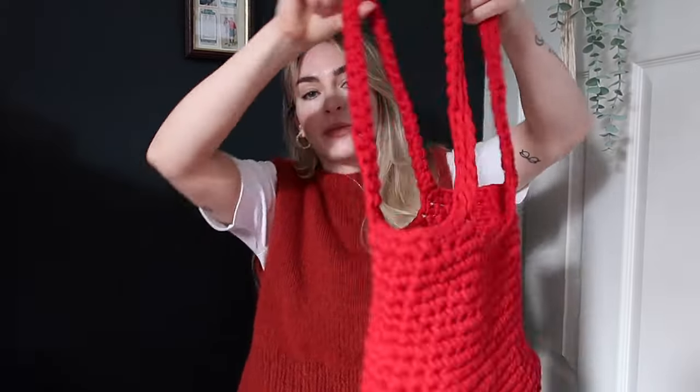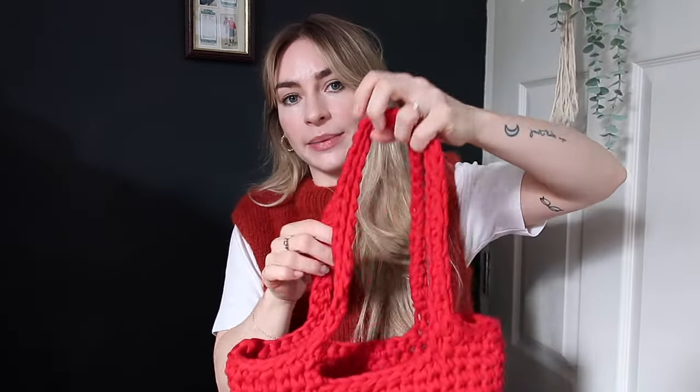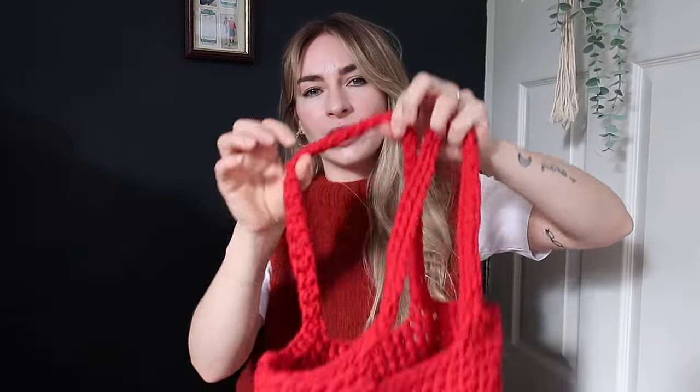I still have a little bit of the yarn left, so I'm thinking about making these straps a little bit thicker, because as you can see they're kind of thin, and I feel like the weight of the bag and everything that I carry around is kind of heavy, so they're just getting stretched.